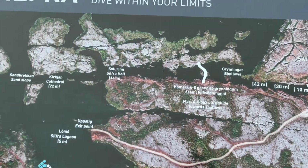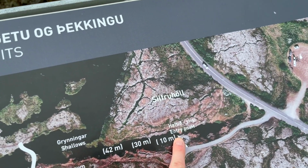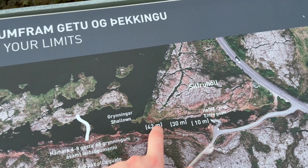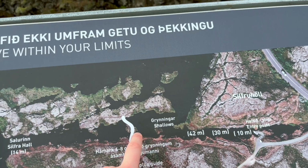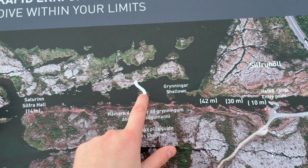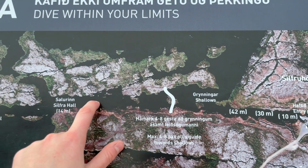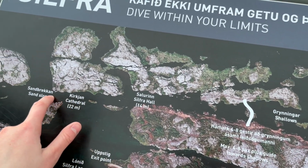Here is the map of where we went snorkeling. So we started here at the entry point, and we went down, jumped off here, then we swam all across here, up here, around here. So this is the red zone. At this point you've got to make the judgment if you want to carry on or you want to go back. And then if you commit, you swim all the way around here, over here, up here, over here.